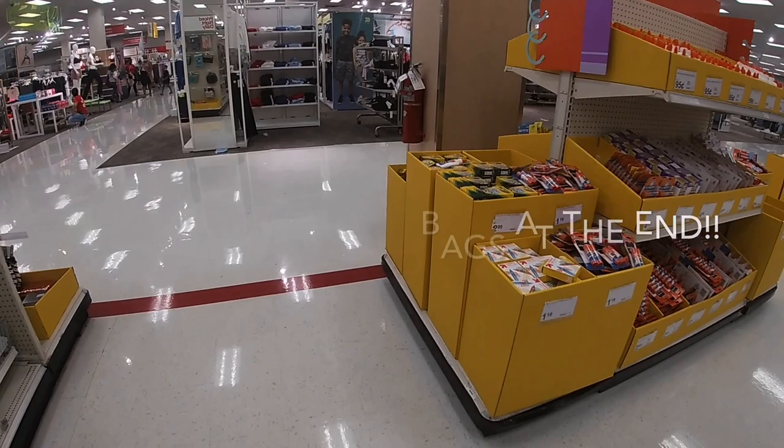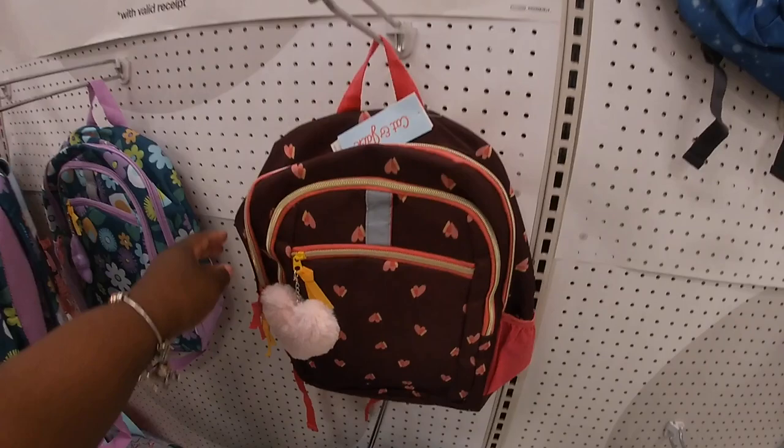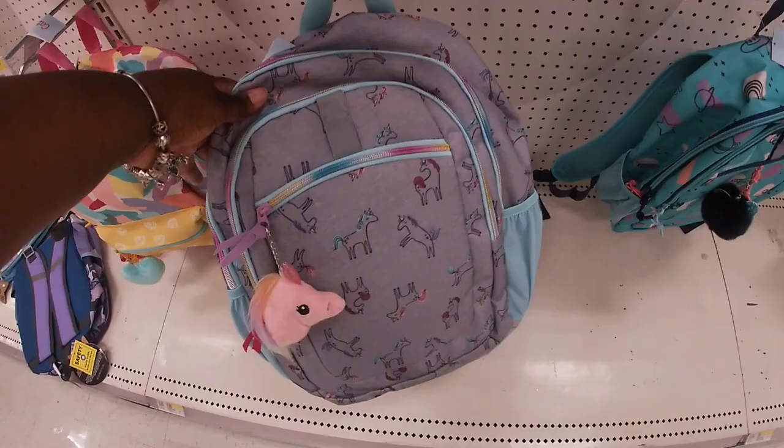And they have these cute Cat and Jack book bags over here. The little rainbow. This one is $20. Look at this one with the cute little panda paw. The heart. The dinosaur. This one is cute with the little pom-poms. This one is cute with the unicorn.